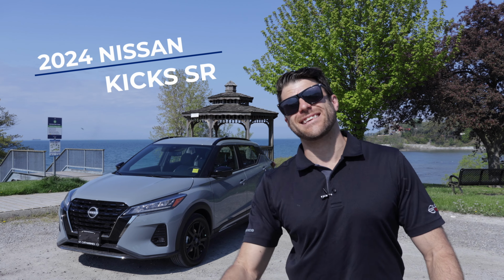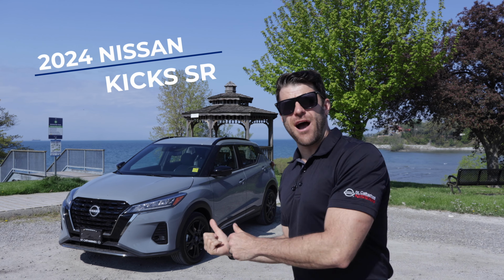2024 Nissan Kicks SR. Let's go through the ins and outs.